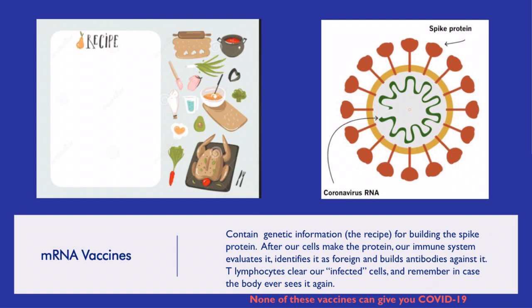It's merely giving our cells the instructions to make the spike protein so that our bodies can recognize it as foreign, create the antibodies for it, and then those antibodies will come in handy later if we're ever presented with COVID-19.